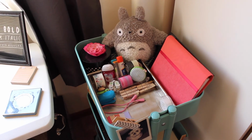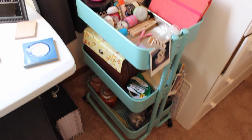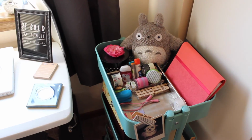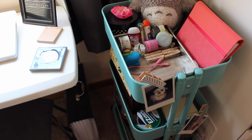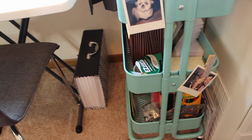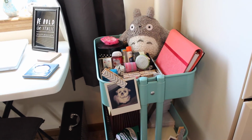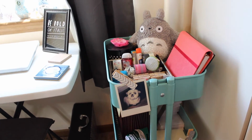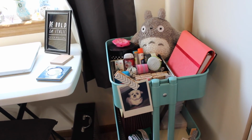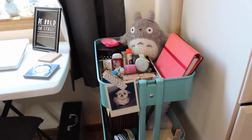So before my desk, I have this little cart from IKEA, and I will put the link to the cart in the bottom bar below, but I love this. It's perfect for what I was first going to use it as, a bar cart, but I don't drink that much and I don't entertain as much as some people. When my friends come over, they'd rather bring a bottle of wine and not mess with the wine cart or anything.